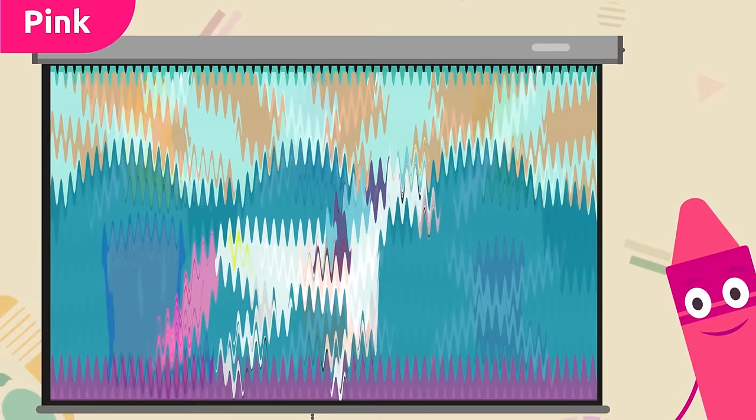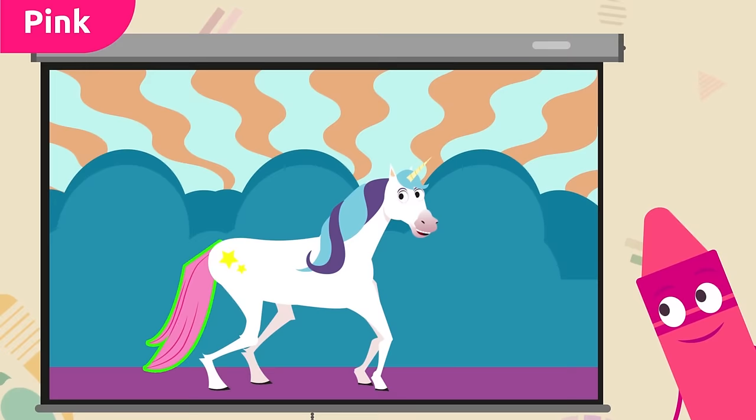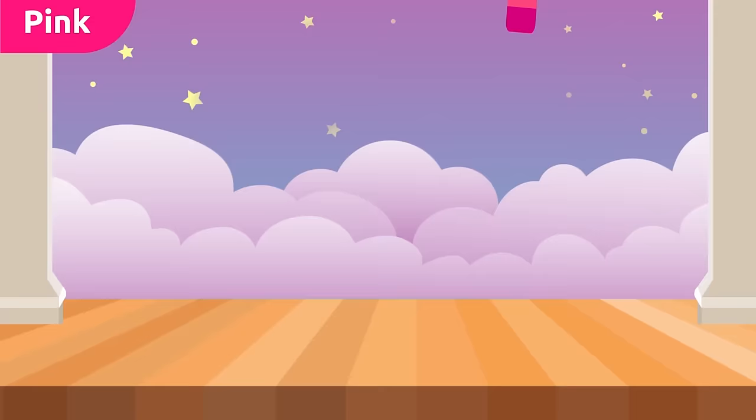A unicorn? It has something that's pink. That's it, the tail. Hey, unicorn, will you sing with us later? Ice cream. Can you see the pink one? This one right here. This ice cream is pink. Way to go, friends. Time to sing, unicorn.